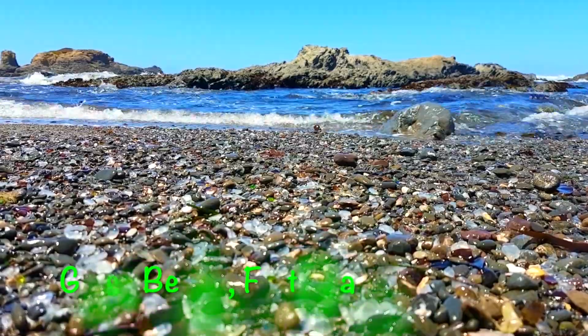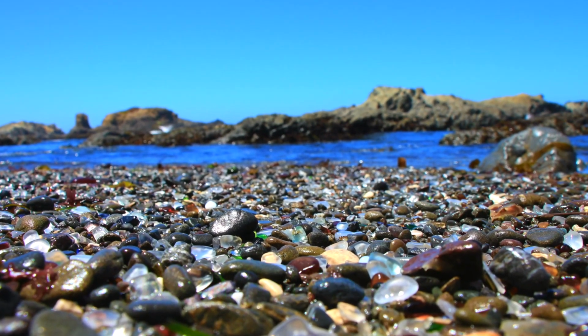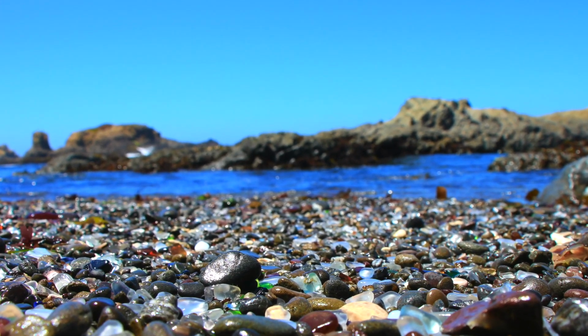I also had a chance to see Glass Beach, which is located near Fort Bragg. The beach is covered in glass, in colorful glass. The colors may include blue, green, white, and brown.